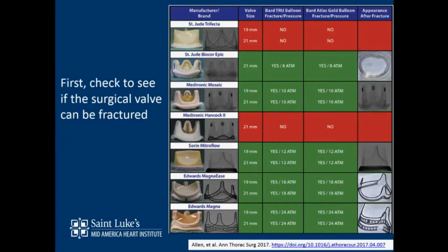Big difference. We put a 26 S3 transseptal, and then we broke it with a 24 True, and then went up to a 25 True, gradient dropped in half. In a patient who had multiple problems, you know, compassionate and so forth. To your point, the Mosaic seemed to be the most favorable to break in the ones that we've done. But it can be done in the mitral position, and perhaps it's even safer. You know, I mentioned one thing which I didn't mention here. On the bench, we used a balloon that was 1 millimeter larger than the labeled valve size.